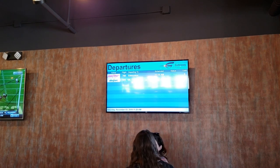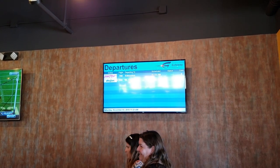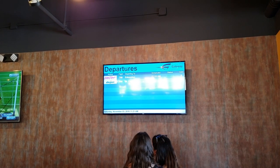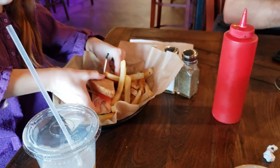And here's a screen so you can keep track on the status of your flight in case you're here killing time. And I had actually never heard of Swoop Airlines until I saw it here on this board.